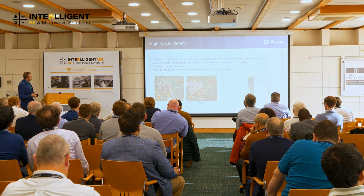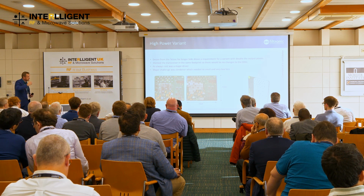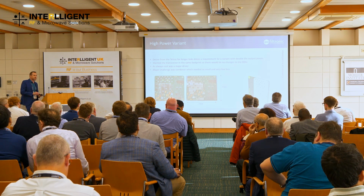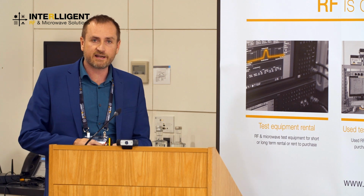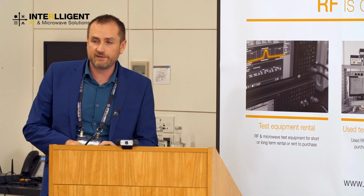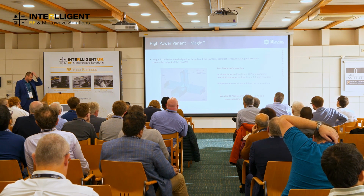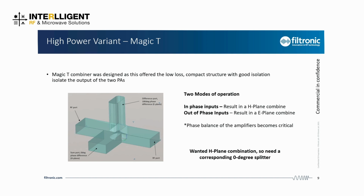Have I missed anything on the slide? Yeah, not really. So I think the point is there, the combiner. You know, if you're going to put 2 devices in there, you better make sure you don't chuck away the power when you do combine. So you need something really low loss in terms of a combiner to get the full benefit of that system. And luckily enough at Filtronic, we've had quite a lot of experience at combining amplifiers.